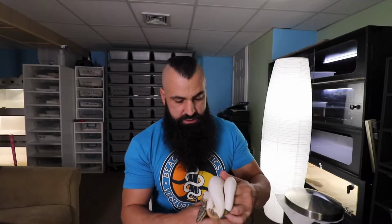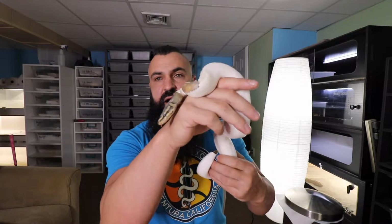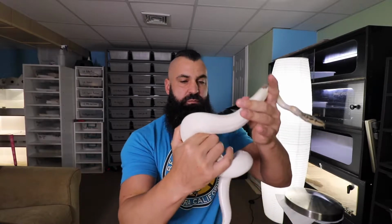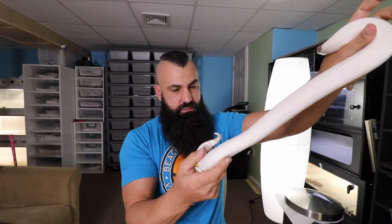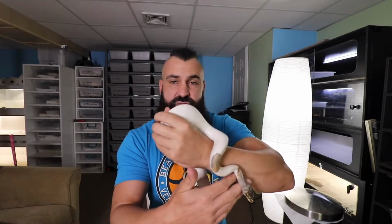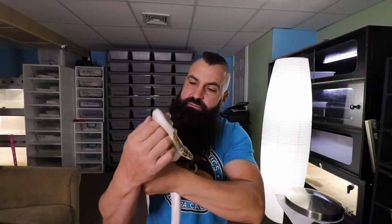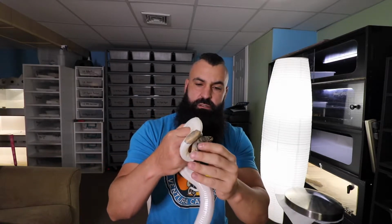Okay, so what we're gonna do is clean this up a little bit after we get it settled, but this is a hypo pied that has stuck shed on it. So it looks like it partially shed. From the midsection, all this has shed all the way down, and I don't see a shed in the bag, so it didn't shed last night while it was en route. But it does have the first section, his head, and he has one eye cap stuck.